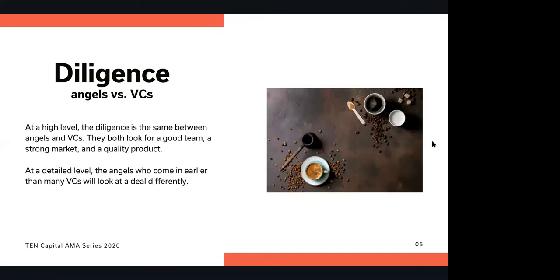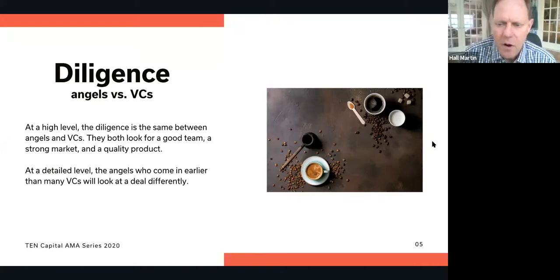At a high level, they're both looking for a good team, a strong market, and a quality product. But at a detail level, what I found is the angels who come in earlier than many VCs will look at the deal differently than the VCs. On the first pass, angels look for product validation and market validation. Does the product work, and will someone pay for it? If we're not at that stage, it's going to be hard to get further into it.